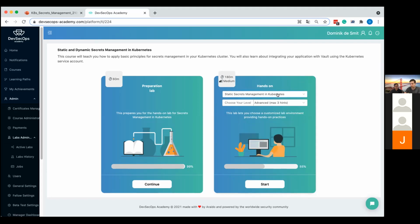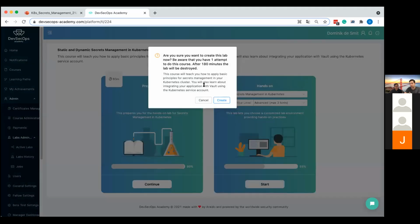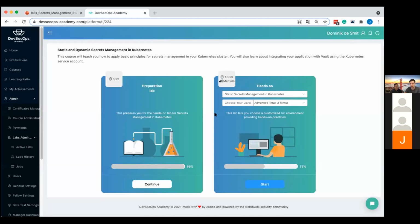Once you choose, and it's advised that you start with the first one, static secrets management, and you press on start, you see this pop-up coming up. It will notify you that you only have 3 hours available for this lab. There currently is no pause button, so you will have to do the lab in one attempt. And be aware that if you don't make it, or if you don't press on check results at the end of the exercises, the lab will be automatically destroyed. So make sure you finish the lab in one go within the 3 hours. That's important.